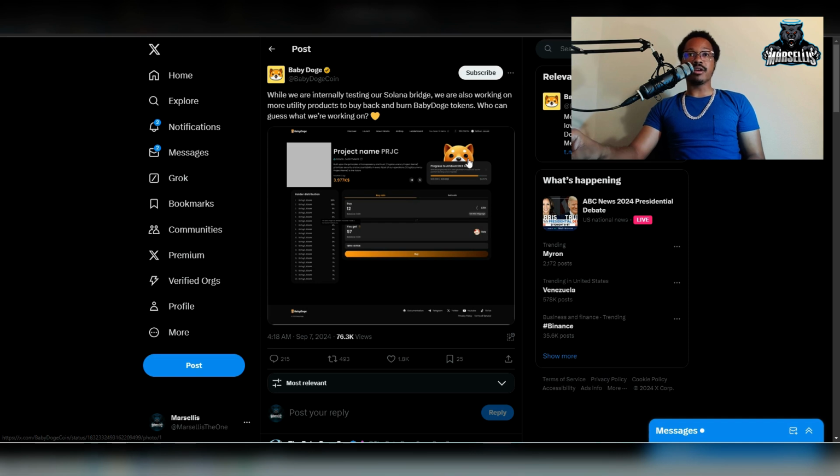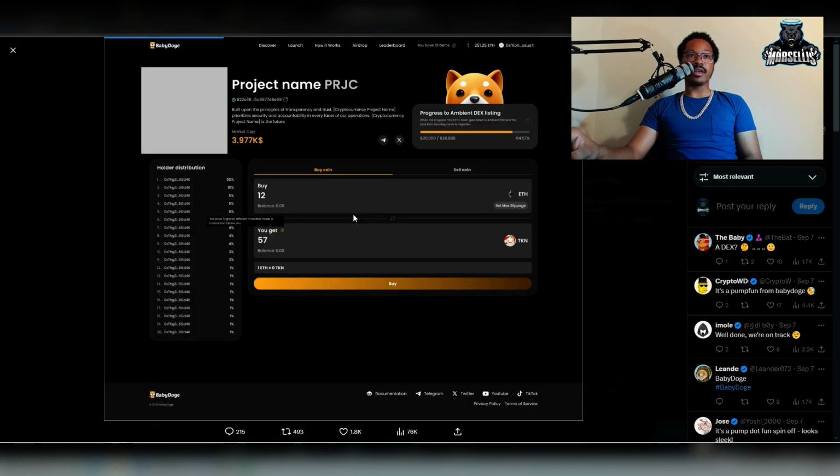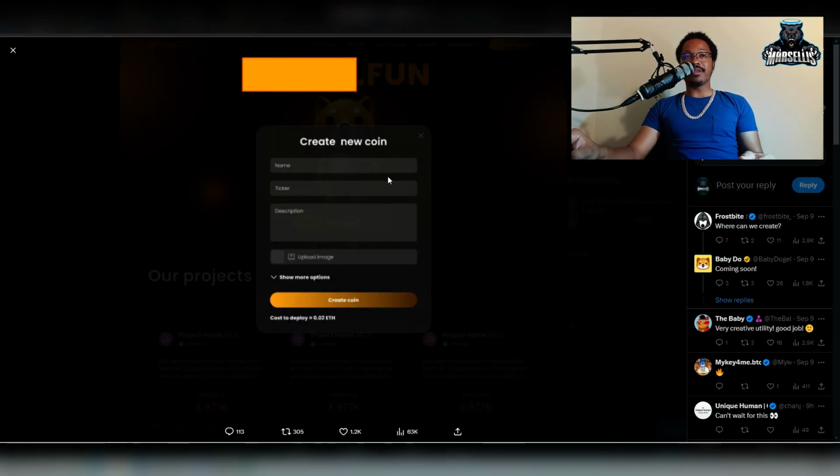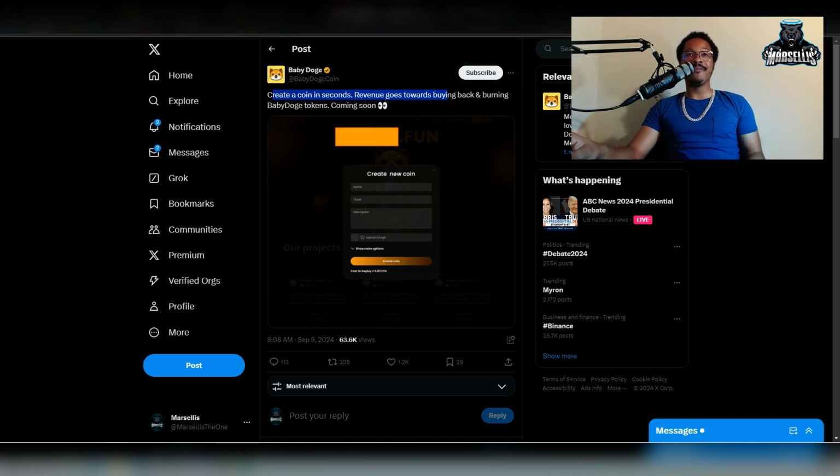But anyways, moving on from that, let's talk about the utilities, the big news for the day. So we got some utilities, and these utilities are just going ham right now. As you can see, while we are internally testing our Solana bridge, we are also working on more utility products to buy and burn Baby Doge tokens. So we can buy back and burn Baby Doge tokens with these utilities that they're creating. It's like a token creator actually. You're going to be able to launch tokens directly from Baby Doge. It says create a coin in seconds. Revenue goes towards buying back and burning Baby Doge coins. So that's pretty good. We're going to be able to have these projects created out of thin air pretty much. You can literally create coins with Baby Doge. That's going to be really interesting. We'll see exactly how that plays out.